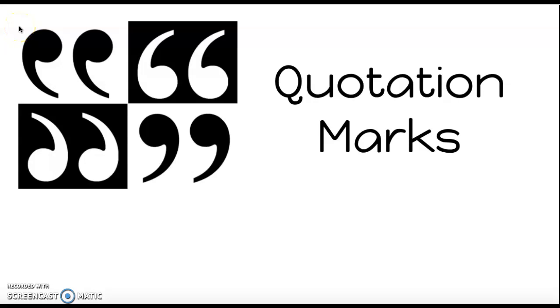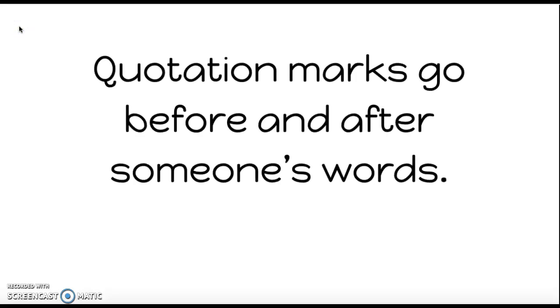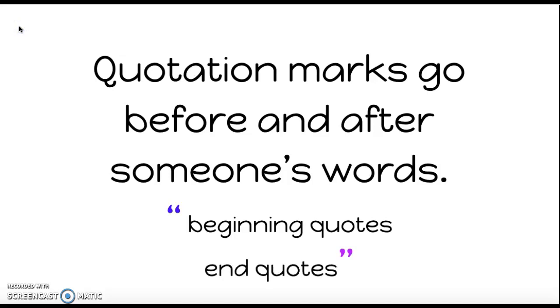Quotation marks can be used in different ways. This presentation is to show you how to use quotation marks to signal that someone is speaking. I'll go over some rules to help you use quotation marks correctly in your writing. Quotation marks go before and after someone's words. Beginning quotes or open quotes look like two sixes, and end quotes or close quotes look like two nines.